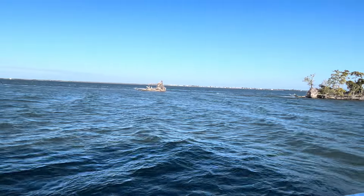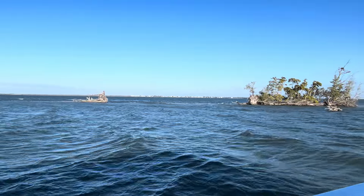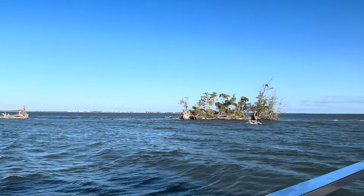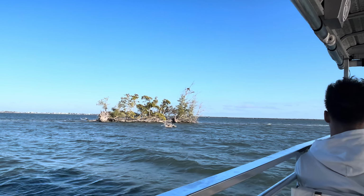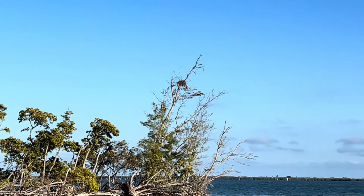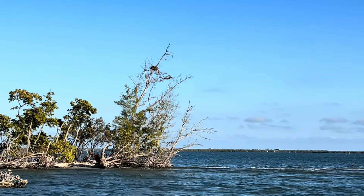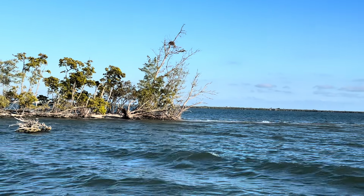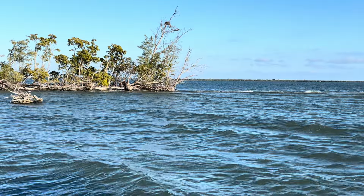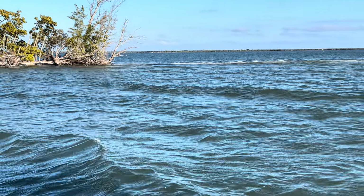There's another osprey nest up here. You'll see a little white head up there. I'm telling you, some of these islands are eroding. We're losing about 10%. When I was a teenager, this island right here was as big as that big island over there, and it's eroded away. It's actually sucked a bunch of the sand and made a long bar that goes out to the channel here.